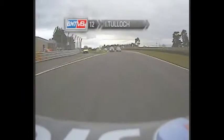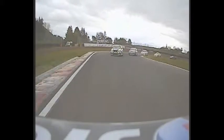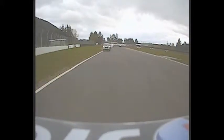This is on board Inky Tulloch. Looking back, and that's Dale Williams in the Stabbycraft Ford. Cam Hardy on the right of your screen as they come out of the sweeper onto the main straight, the big long straight. That's right, Clint. Second gear, hard into third gear, there into fourth.